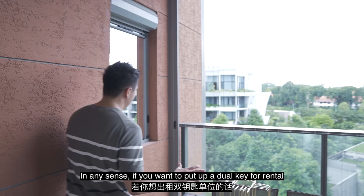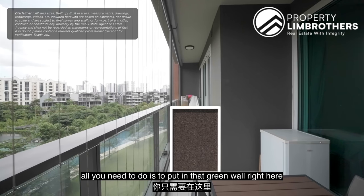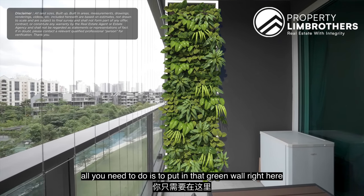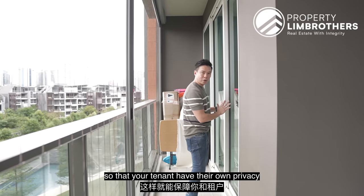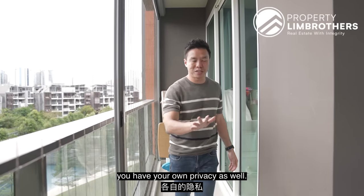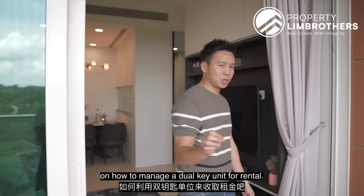In any sense, if you want to put up a dual key for rental, all you need to do is put in that green wall right here in this direction for a dividing concept, so that your tenant has their own privacy, and you have your own privacy as well. And let me share with you some quick tips on how to manage a dual key unit for rental.